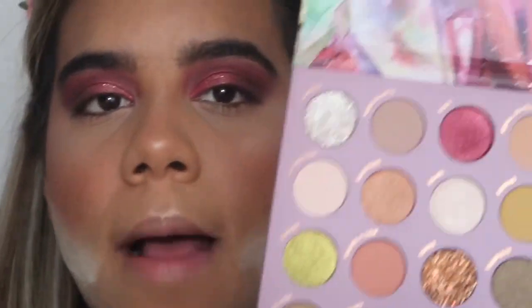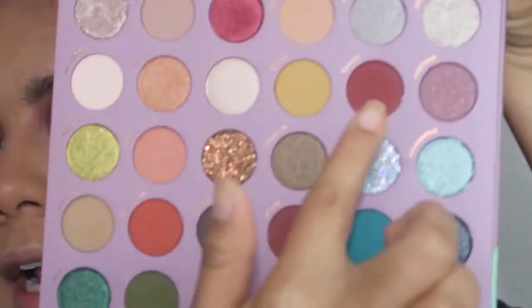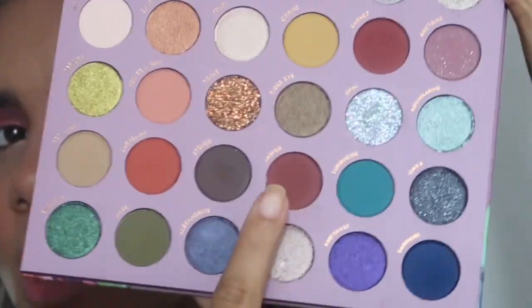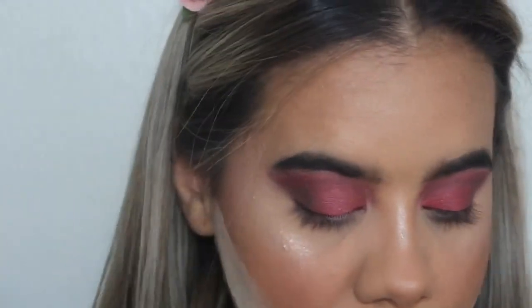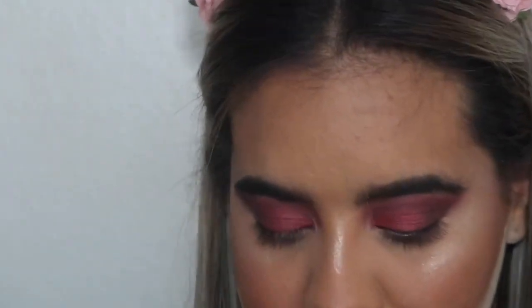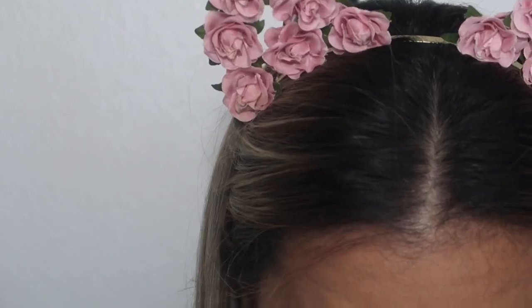Garnet. Well, I'm gonna mix garnet and jasper. I'm gonna mix it, and then on the outer corners I'm gonna put stoned, and then I'm gonna put on a pinkish eyeliner, like a pinkish whatever eyeliner.